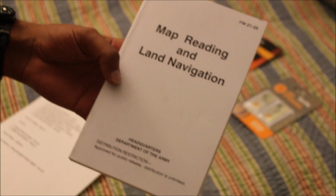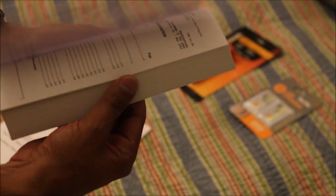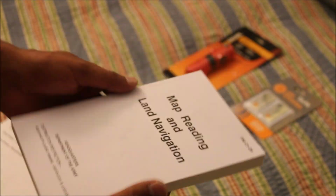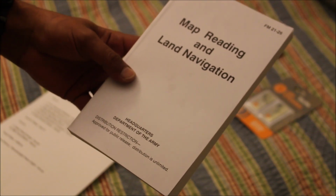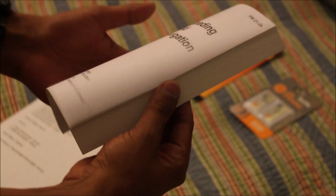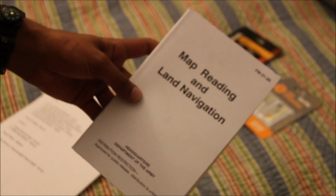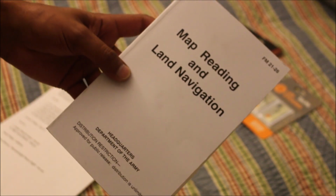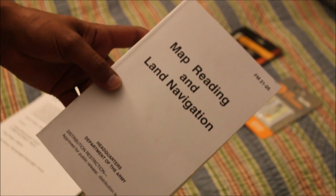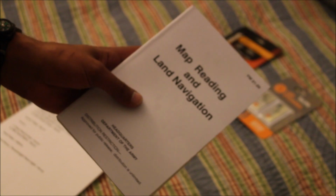Alright, and the next item up is one of my favorite. It's a book. Books are great. It's knowledge. You can't remember everything, and this book is full of all kinds of information. Too much to go over here, but this was made by the headquarters of the Department of the Army, and was approved for public release, and now you get to have one and learn the same things the Army does. So pretty cool book there. I really hope you guys like this. Read this and learn from it, and you can learn how to use some of the other items in this box. So that has a value of $7.95.